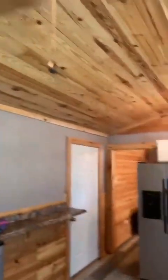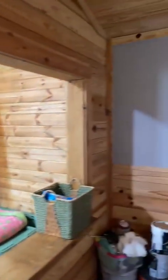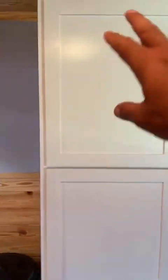Now this right here was originally a storage building, this room and back in there. And then what they did was they decided to expand, and they went and stick built all this. So it's pretty unique. You got some pantry storage here. That's not attached to anything. It could be moved over here. That's just a stand-up freezer.